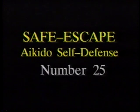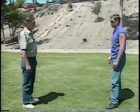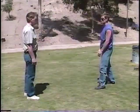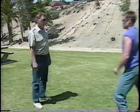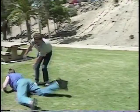Safe Escape, Aikido Self-Defense, number 25. In this situation, the assailant is trying to tackle you to the ground, which is a very common assault. Step back away from his force, bring your palms on top of him, and slap him to the ground. Let him use his own force against himself. Be alert, stay away, sidestep, step back. Get out of his line of fire. Slap him to the ground.